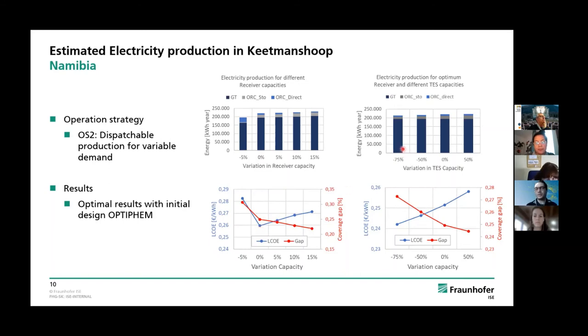So we also did the same thing for the TES, the thermal energy storage capacity. We varied it within a bigger range, from -75% to 50%. The effect of varying the size of the storage is not necessarily seen on the energy yield, but rather on the coverage gap. When you include the storage, it makes it possible to shift the power from day to night, which can help you cover your demand profile, but not necessarily increase your energy production, because the heat recovery from the top cycle is the same. So by increasing the size of the storage, the cost increases, but you can have a better demand coverage.